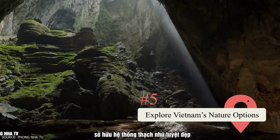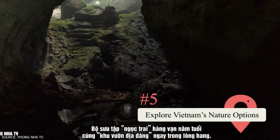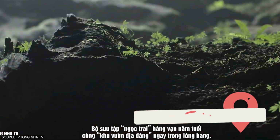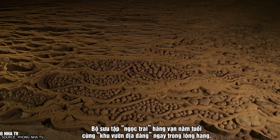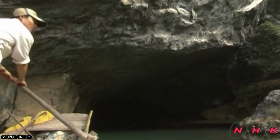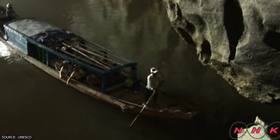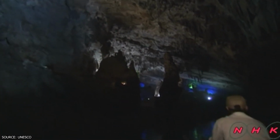Explore Vietnam's nature options. Some of the top nature sites in Vietnam include the Pong Na Ke Bang National Park, the Mekong Delta, and the city of Da Lat. Pong Na Ke Bang National Park is located in central Vietnam and is a UNESCO World Heritage Site. The park boasts more than 300 caves and grottos, including the world's largest cave, Sun Dung.